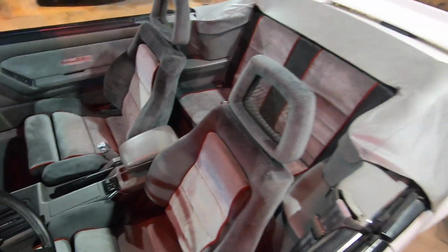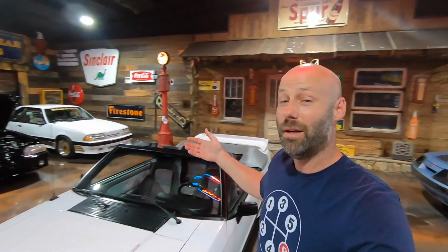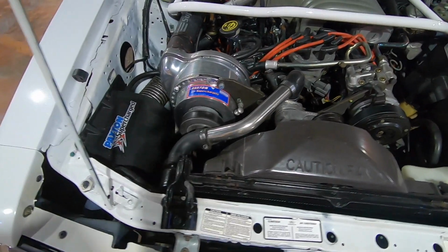The car is all original, guys. Look at this. I mean, where else are you going to find a car like this but in a private collection, which is where we are, as you can see. This is an amazing piece of Saleen history and Bleakley Ford history.